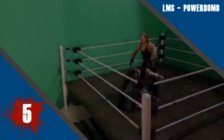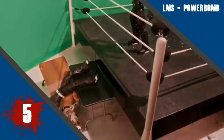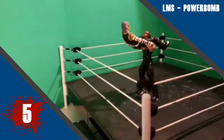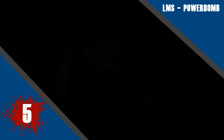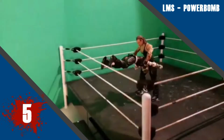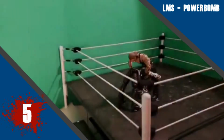Now moving into the top 5 this week. In 5th place we have LMS with his Powerbomb. So here the pickup was done very well, smooth for the most part throughout. The tack and table issue was still the same as previous weeks, but I really liked the movements on the Undertaker here. I think Jeff could have used a little more expression, and the camera pan down was a bit too fast for me, but overall pretty solid work.